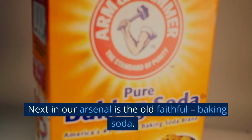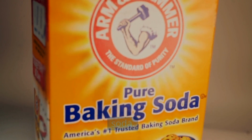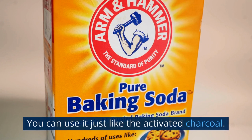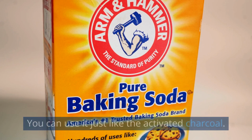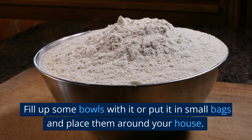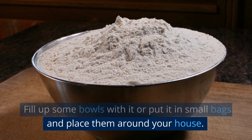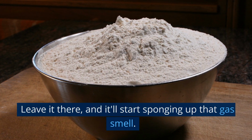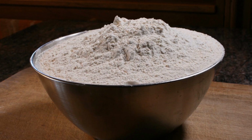Next in our arsenal is the old faithful baking soda. Mother Nature's deodorizer, if you will. You can use it just like the activated charcoal. Fill up some bowls with it or put it in small bags and place them around your house. Leave it there, and it'll start sponging up that gas smell.